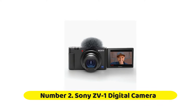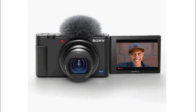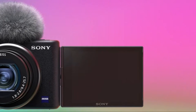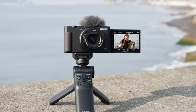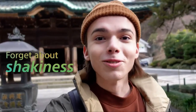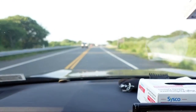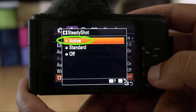Number 2. Sony ZV-1 Digital Camera. The Sony ZV-1 is a 20MP compact camera, geared towards vlogging. It has a new and novel directional microphone, next to the flash hotshot, and there's a fully articulating touchscreen display. The ZV-1 shoots in 4K up to 30p, and Full HD up to 120p and features a 24-70mm equivalent f1.8-2.8 lens. Although the Sony ZV-1 is designed specifically with vloggers in mind, it's quite capable as a conventional compact stills camera too.